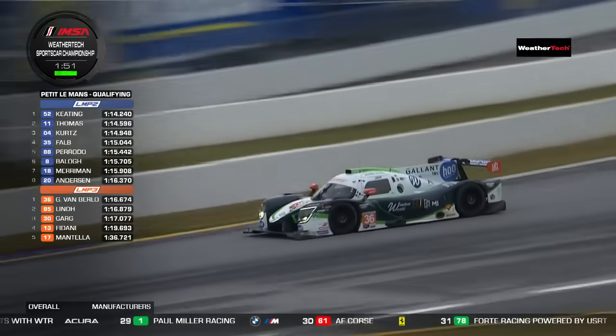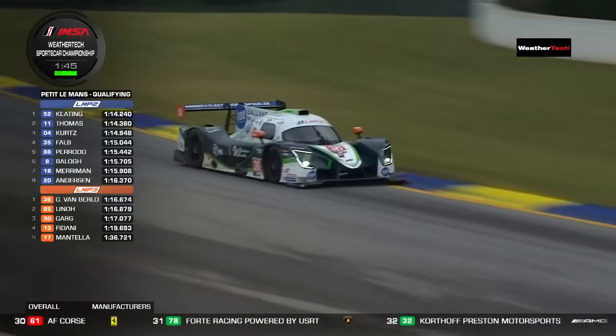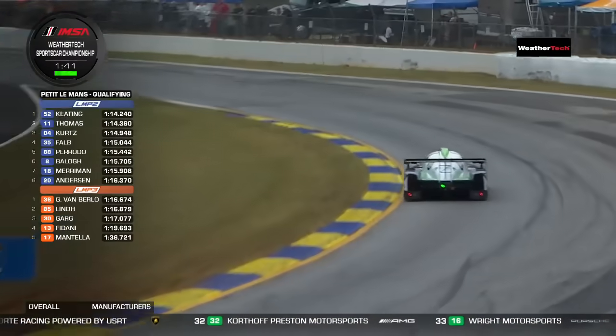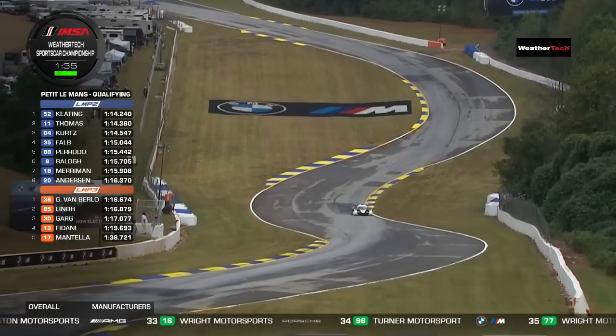Here comes Stephen Thomas. What can he do? Good lap going here. Crosses the line now. Yeah, he does improve. He was 3 tenths behind Ben Keating, he's now just a tenth behind him. 1:14.360 for Thomas. Ben Keating slowed that time, so a couple of seconds off.